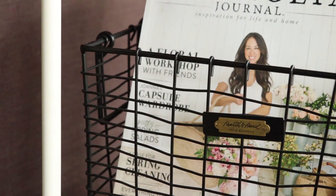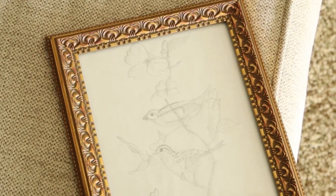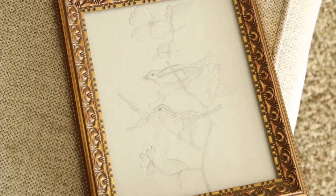And another thing I wanted to mention with this, if you find something that's silver, maybe a silver frame or a silver mirror or something, there are so many products out there that you can actually spray paint it yourself and make it look like an aged sort of brass antique, or you can spray paint it black. There are many different things that you can do.